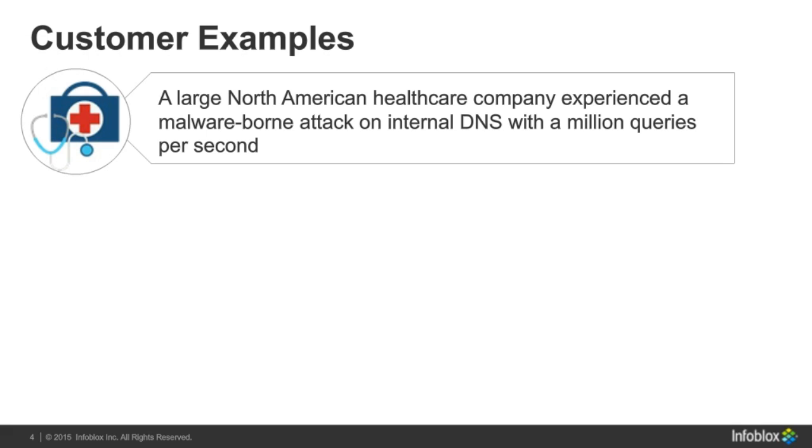One example was a large North American healthcare company, and they experienced about 1 million queries per second from an infected endpoint to their internal DNS. This caused the outage. Obviously there was downtime, lost productivity, et cetera. So this is a real customer example.